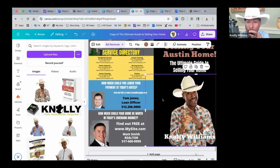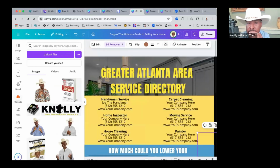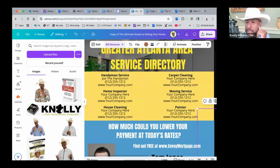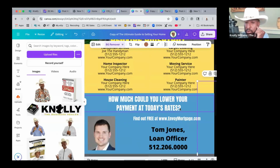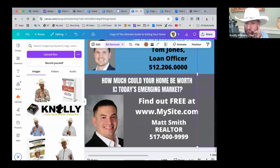So, I mean, obviously there's a whole lot more you could do. The service directory is another thing. You just change out whatever trades that you have contacted. And I got to tell you, this is so cheap. I mean, like for $97, my painter can have a spot here. I just had my house painted and it wasn't cheap, y'all. It was not cheap. So for $97 a year, the painter can have a spot here. I mean, that is just almost too good to be true. Your lender would have a spot here, and then you would have your spot here. This would be where you put your marketing for your real estate thing. And that's pretty much it.